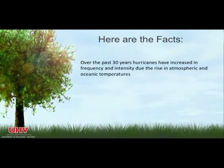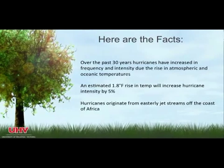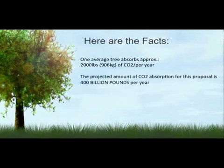Here are the facts. Over the past 30 years, hurricanes have increased in frequency and intensity due to the rise in atmospheric and oceanic temperatures. Just an estimated 1.8 degree rise in temperature will increase a hurricane intensity by 5%. The majority of hurricanes originate from easterly jet streams off the coast of Africa. We also know that one average tree absorbs approximately 2,000 pounds of carbon dioxide per year. The projected amount of carbon dioxide absorption for this proposal is approximately 400 billion pounds per year.